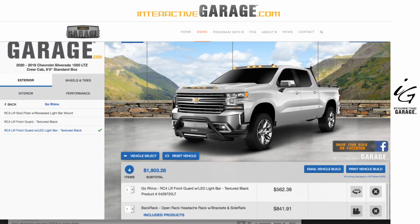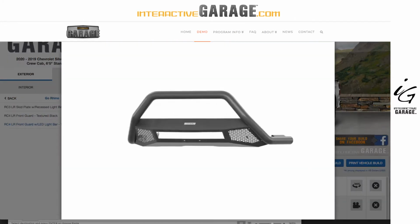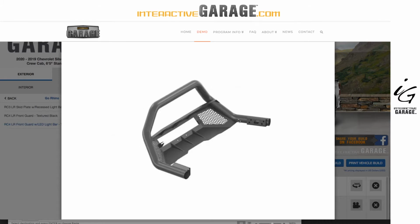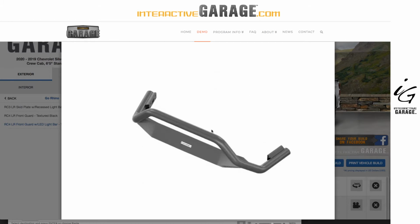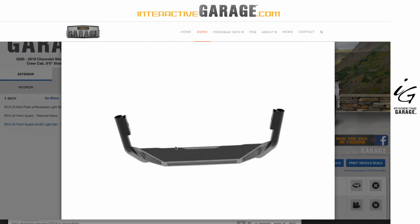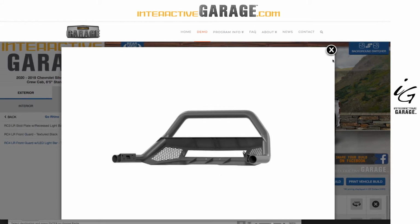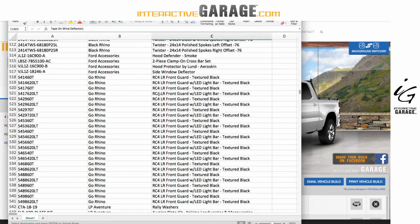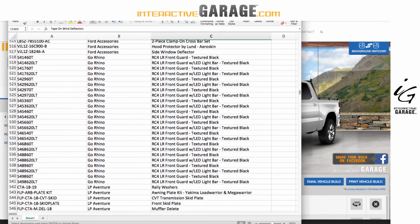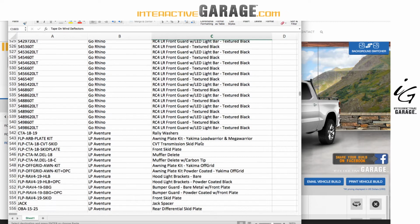The other cool thing, other than seeing it on the vehicle, is this product is part of our 360 package that Go Rhino went with. So we can take their product and let your customer or you see what that product looks like in a full 360 spin. So pretty cool from that. So again, that new RC4 LR from Go Rhino is on a bunch of vehicles, pretty much every one of their new applications, from the Toyota 4Runner to that Chevy Silverado.